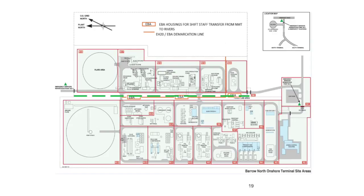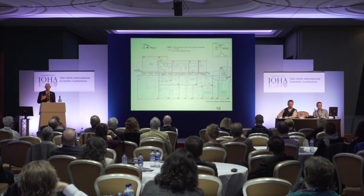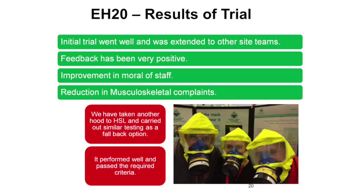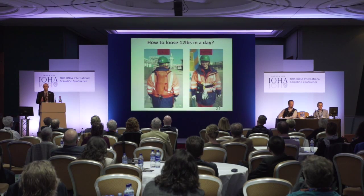The green line through the middle is the demarcation. It's a physical barrier on site which is signed. So if you're wearing your EH20 hood on one side, you can't go through. You've got to put a bottle set on. So that was a big learning, a big training exercise we had to make sure the guys understood. The trial went so well, we've passed that on to other teams now. Everybody can wear it on the North Terminal. It's been really positive, and definitely a reduction in musculoskeletal complaints. We took another mask to HSL, a Sundstrom mask, as a backup, so that went really well.